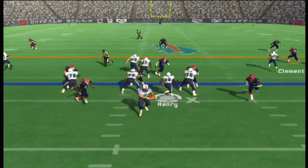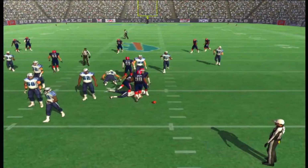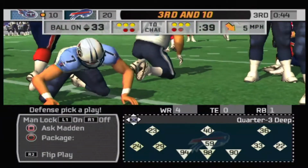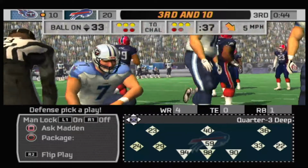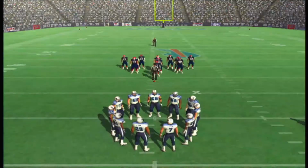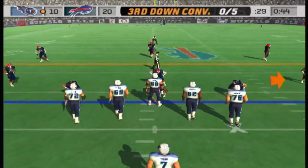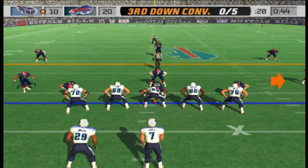Buffalo comes out with seven in the secondary. It's broken up. Taking shots like that will really affect his rhythm with his receiver. Third and 10. Ball on the 33-yard line. Here we go.